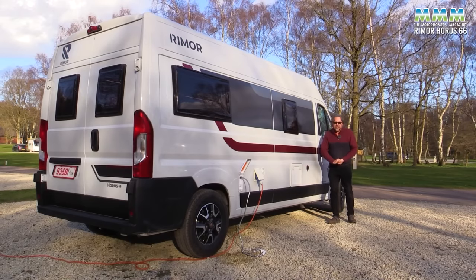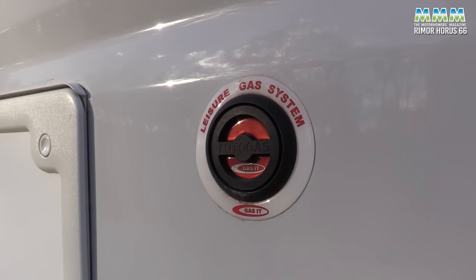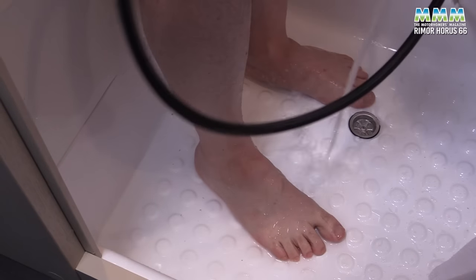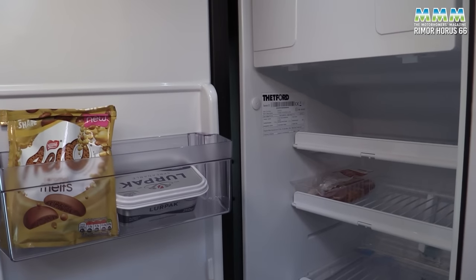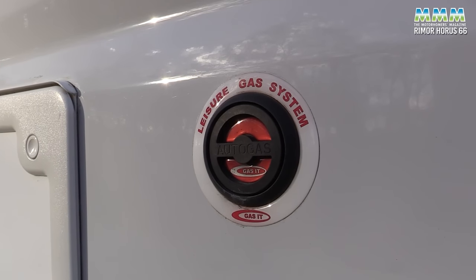And then your LPG gas tank. So you've got onboard gas tank, 25 kilograms, and that only services the cooker, hob, grill and oven, and your hot water system. The heating is diesel fired and the fridge is a 12 volt compressor one. So 25 kilos of gas should last you a very, very long time.